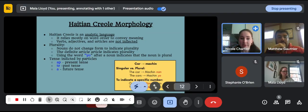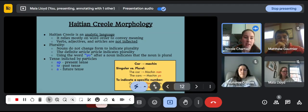For example, machine nan is the car. However, when you change it to machine yo, it becomes the cars. For verb tenses, the actual verbs themselves do not change. Instead, a particle is included. There are 3 separate particles, one for present tense, one for past tense, and one for future.